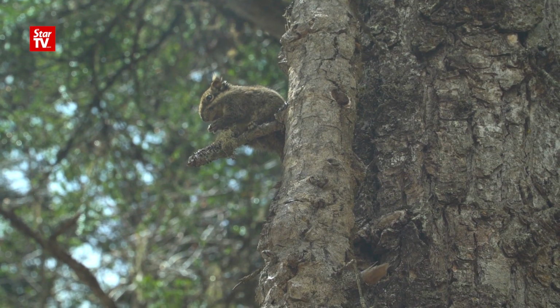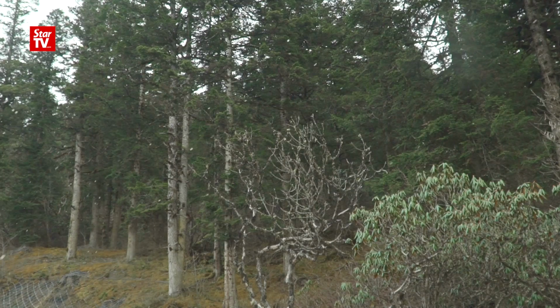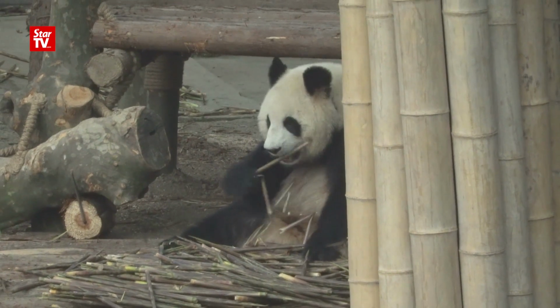Its diverse forest ecosystems are also home to a number of endangered plants and animals, including the giant panda and Sichuan golden snub-nosed monkey.